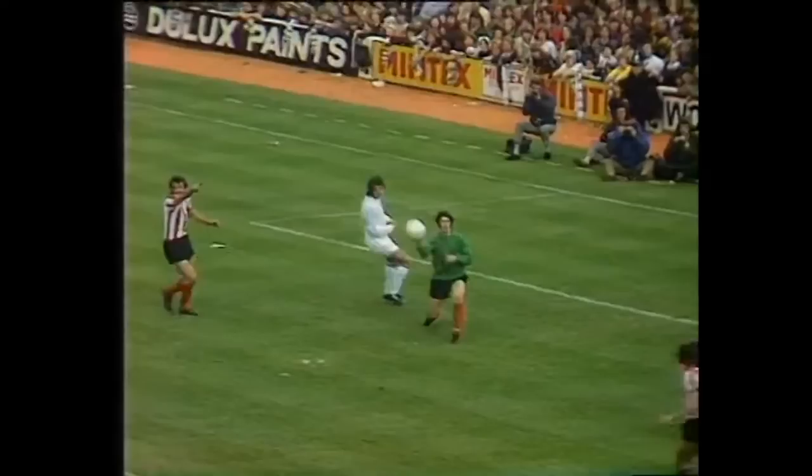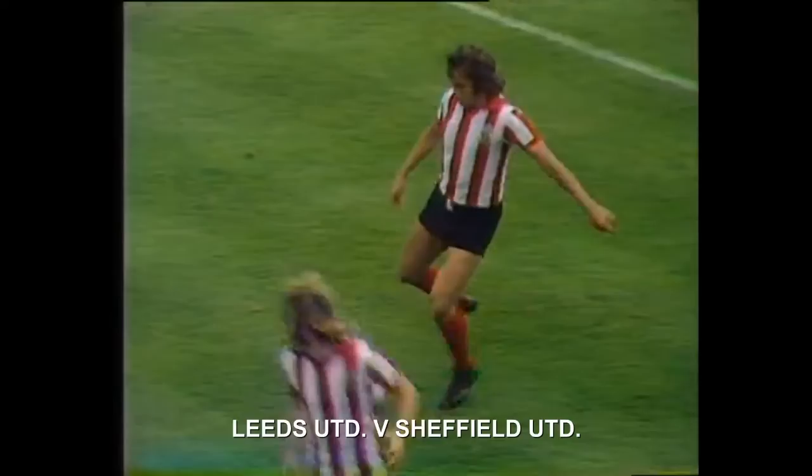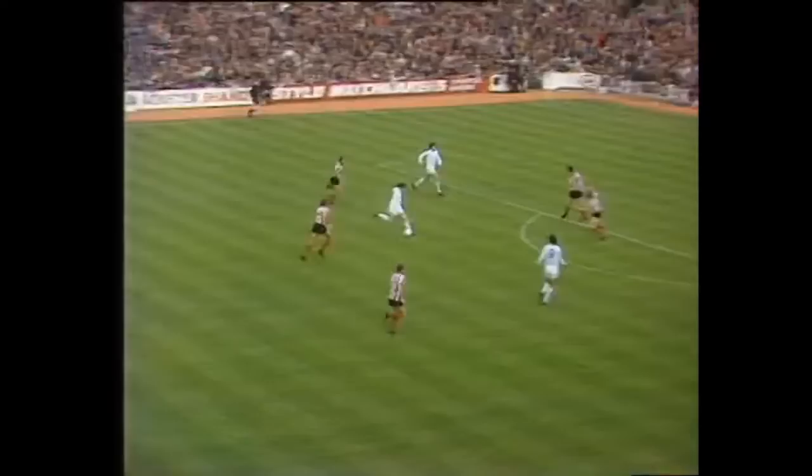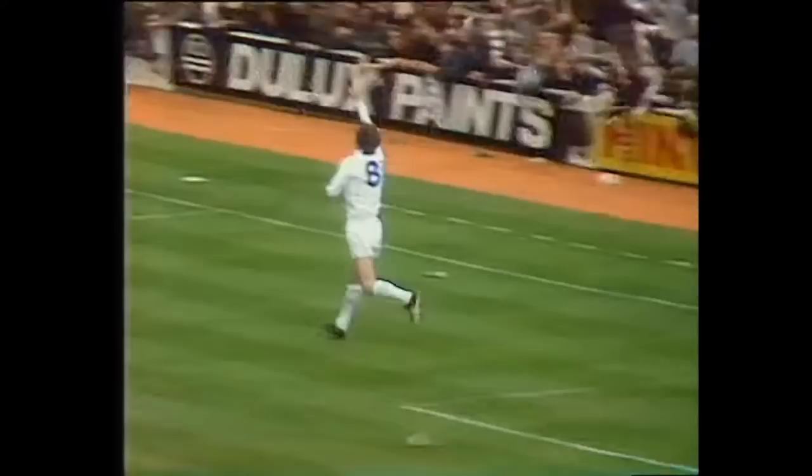Well, Sheffield United have come closest to a goal. That was a great effort, pushed through by Field to Dearden, who took it first time against the upright. But now it's Reed on the attack. A lot of men there. Clark. Oh, Clark! Bad luck for Sheffield.